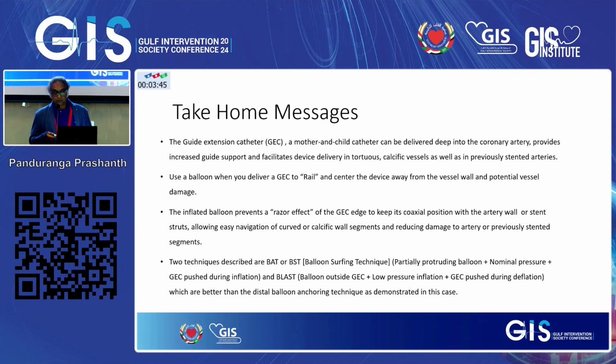And these are the two techniques which are described, which are better than the distal anchoring balloon technique which we were using before, because never take a guide extension catheter without a balloon in front. Otherwise it will cause dissection.